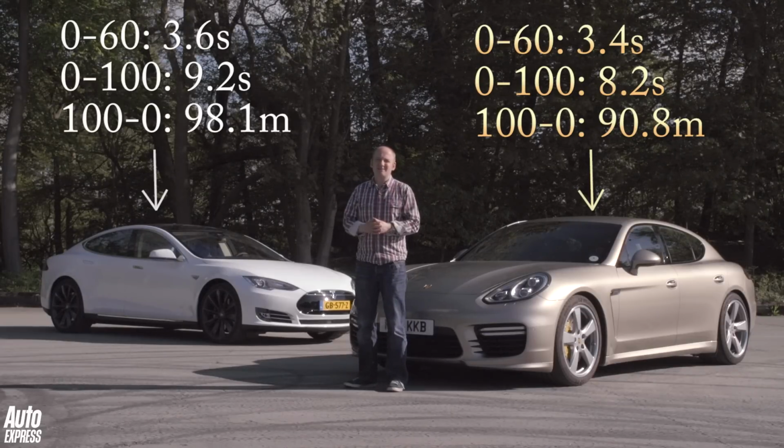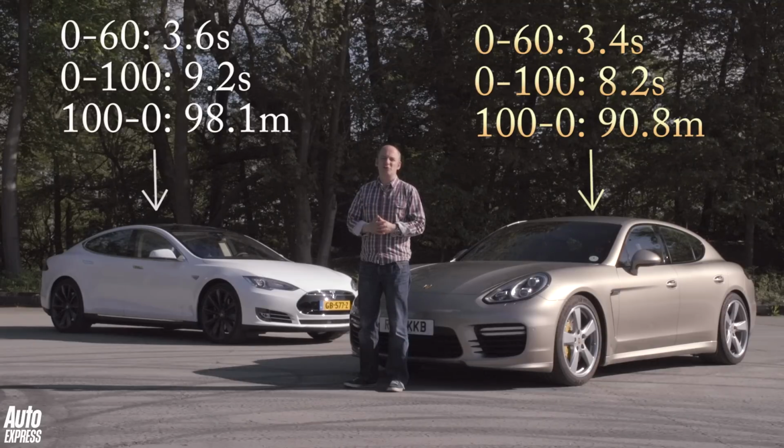It was faster to 60, it was faster to 100, and it stopped in a shorter distance. But don't underestimate the Tesla, because it's a seriously impressive piece of kit. For an electric car to rival a Porsche Panamera Turbo S on acceleration, yet emit 0 emissions from its tailpipe and go 300 miles between recharges is a staggering achievement.